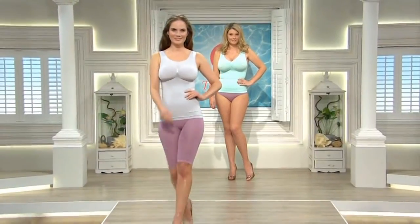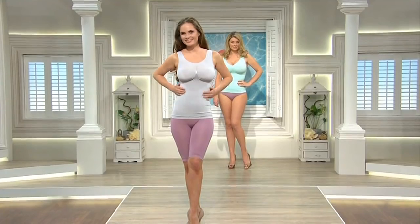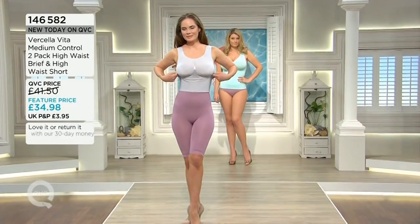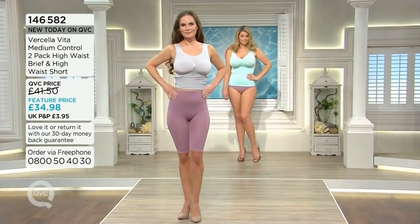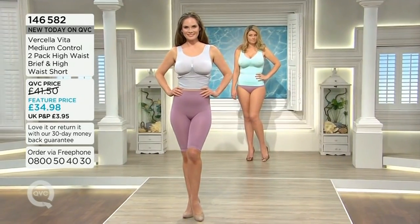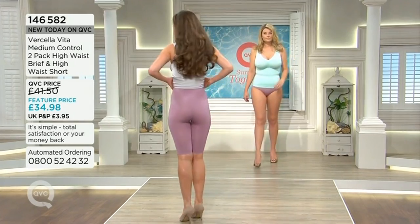Shorts as well. In fact, what we're looking at now, we're carrying on and looking at it properly, because this is a two-pack. It's brand new today, and you've got the high-waisted shorts and briefs in one pack. So you're choosing the same colour. You're choosing one colour, and you get the shorts and the briefs.